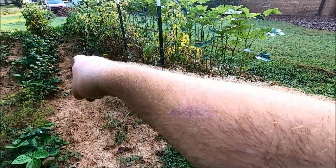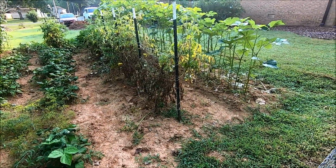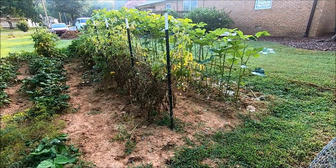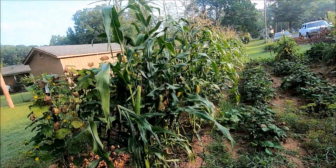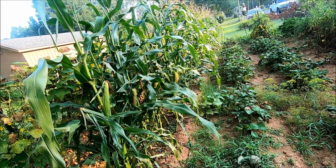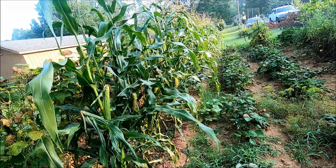I've got some down there, you can see it's on the ground where they rotted. And so I'm probably going to leave these. It's turning. I'm going to just leave them for today and maybe try to get them off in the morning. But you can see the corn right here, guys. It's not going to be long. I'm saying by the end of this coming week, I should be able to pull some corn.